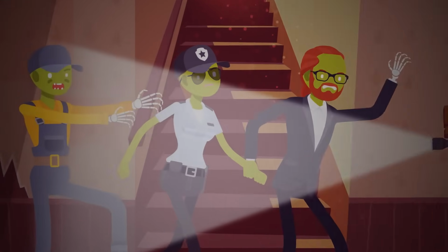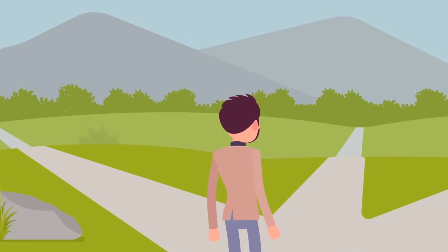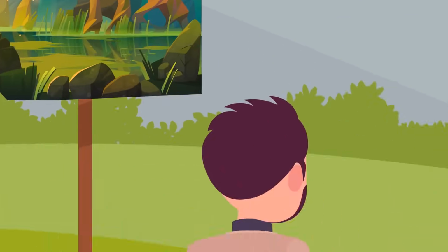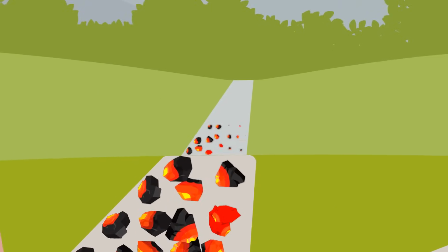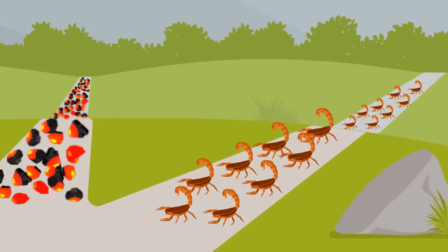You have the thermal imager. It shows that the zombies' bodies are warm, which means they're regular people. Zombies don't produce heat. You leave the old building and see 3 paths in front of you. The first way leads into a swamp. The second path is covered with hot coals. The third path is swarming with venomous scorpions. Which one will you opt for?